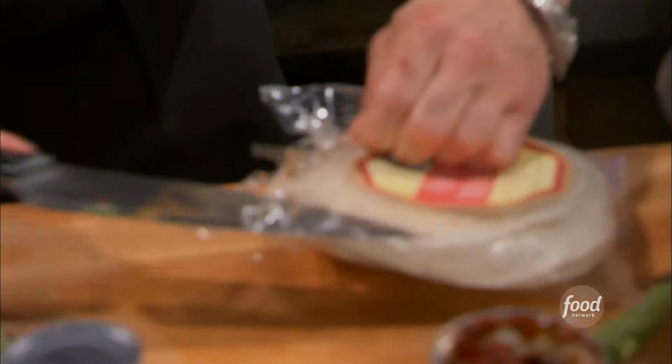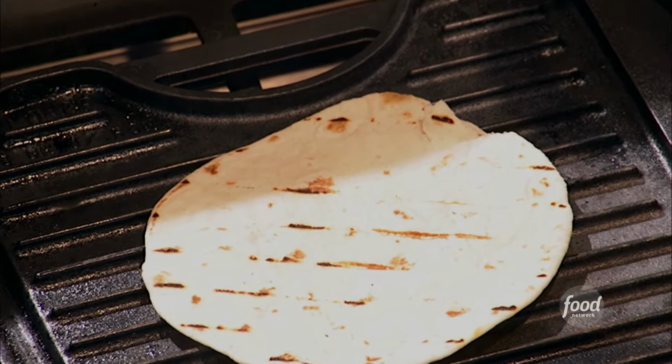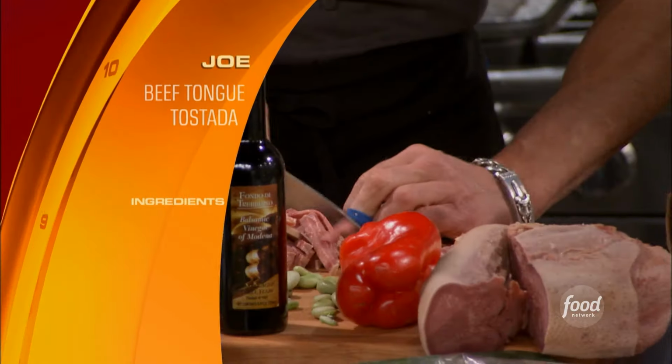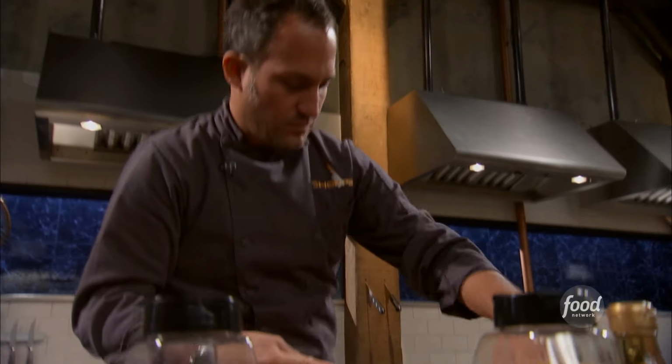I want to go in a Mexican direction with this because of the tortillas. I love Mexico, and so I want to make a tostada. I'm thinking julienne beef tongue with bacon, chipotle, balsamic vinegar. There's a ton of flavors going on here.